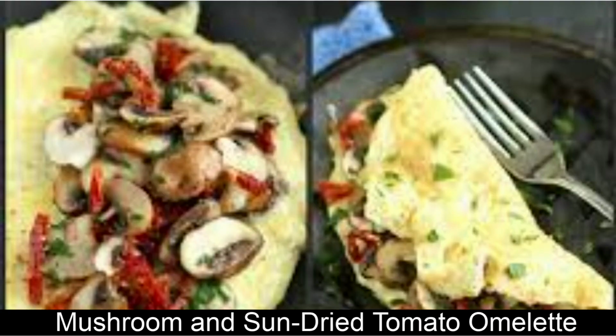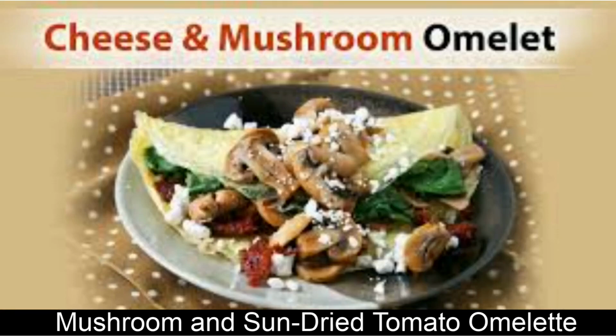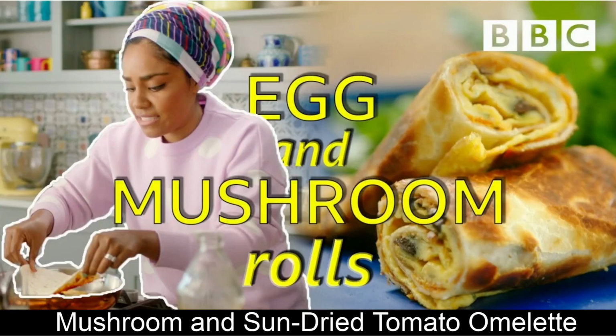Earthy mushrooms and sweet and chewy sun-dried tomatoes are tucked inside fluffy scrambled eggs. As a fan of the sweet and salty flavor, this omelet is my favorite. Besides the flavor combination, I also can't get enough of the textures. I love how the filling gives the omelet different textural dimensions.